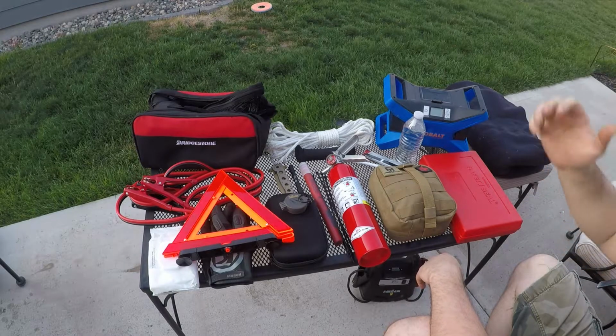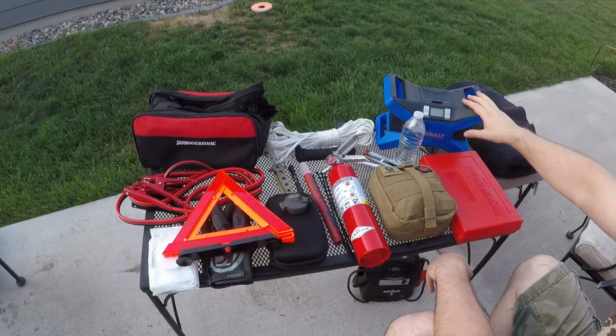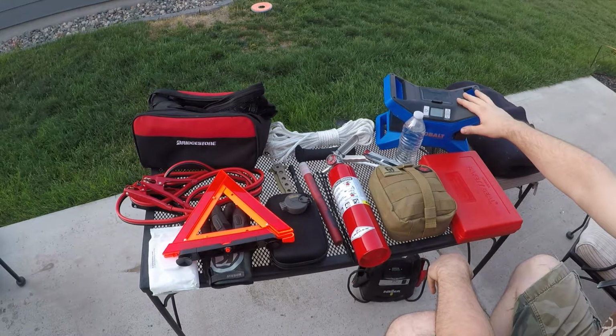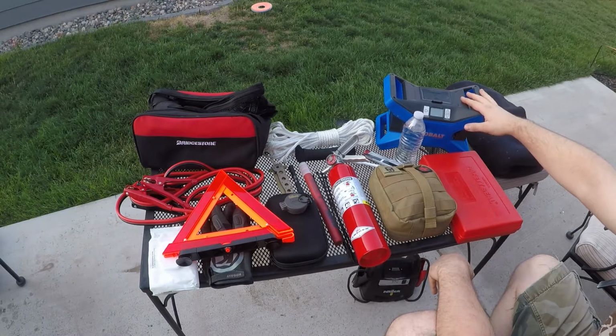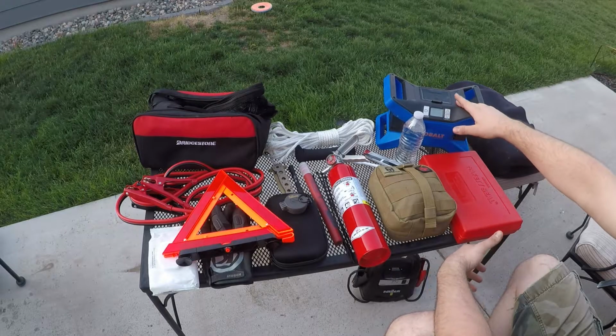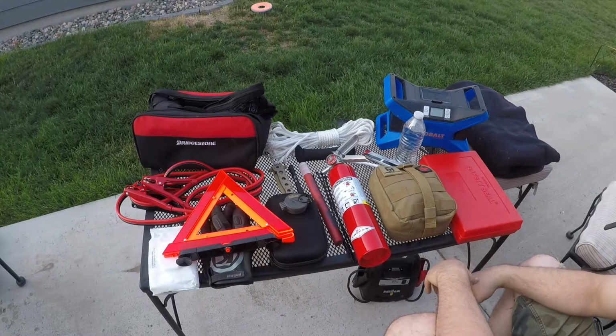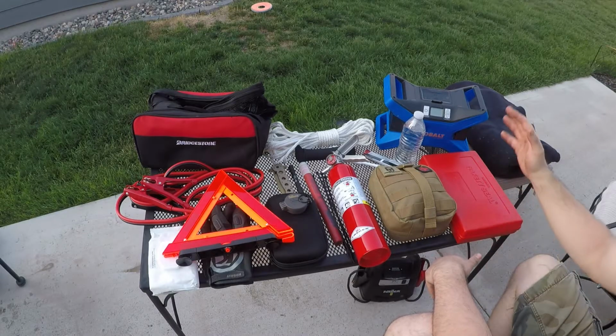Now, some extras that I keep that, again, not everyone needs, but I keep my air compressor. This one happened to be from Lowe's. I like it just because it's so simple to use, and you can actually set it to the air pressure you want and just walk away, and it'll automatically turn off when it reaches that desired air pressure. But again, this can come in handy.